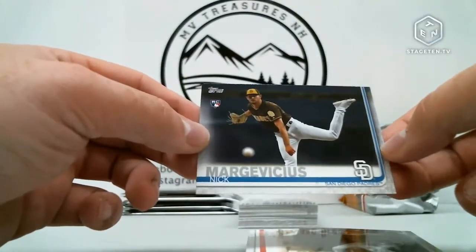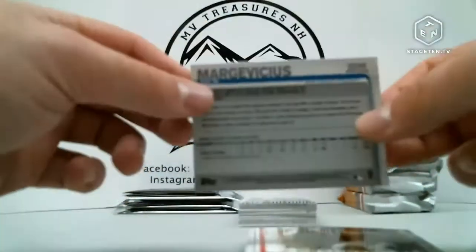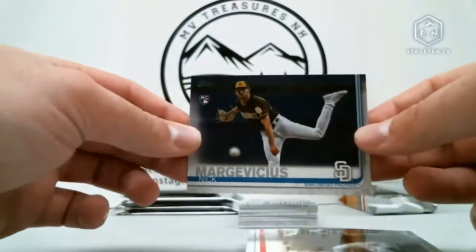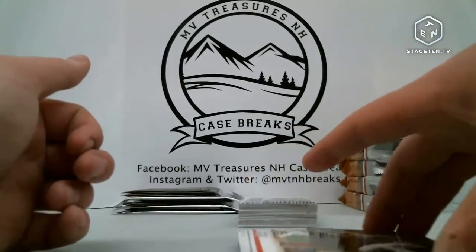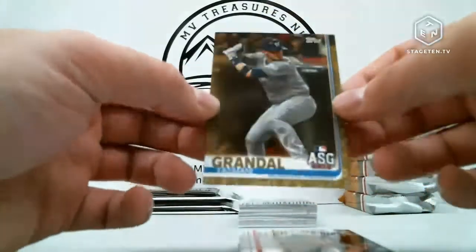Nick Margevicius. Assuming this is just a regular short print, but that's going to the Padres. Oh, yeah. What do you know? Same pack. Same pack, too. Wow, surprised I didn't even notice that.